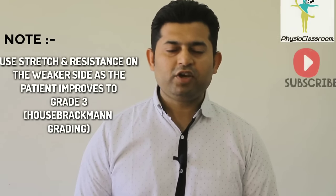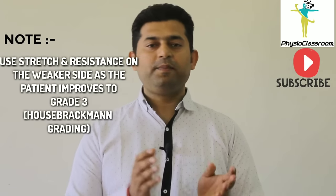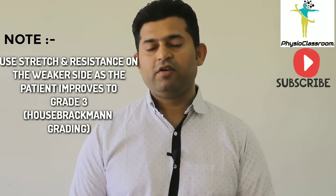So these were some of the commonest facial muscles that can be exercised using the PNF concept of treatment for Bell's palsy patients.